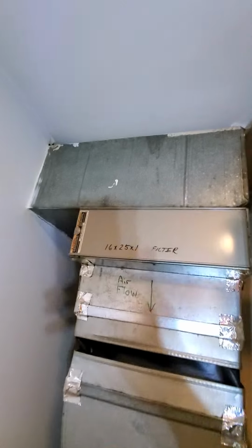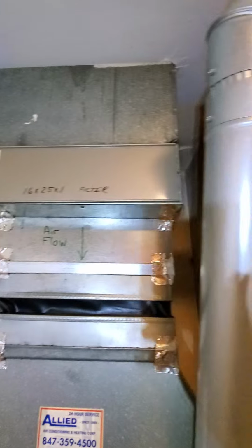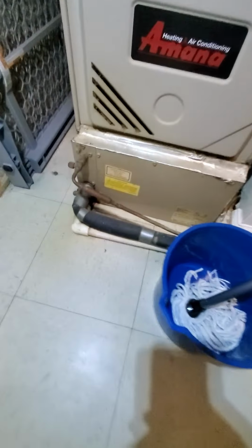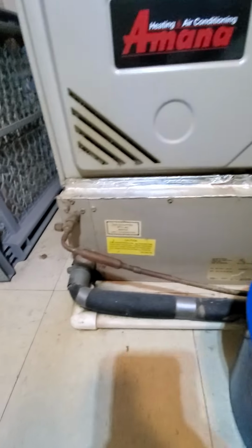Your return is coming in at 24 by 10. You got a media filter. It says 1625 by 1. And the downflow setup and your coil right here. So just kind of keep that in mind. Currently one of the flatter coils.